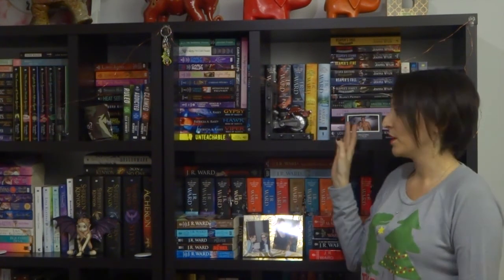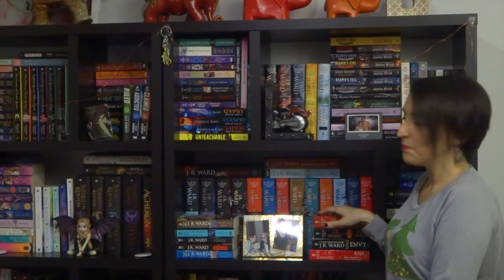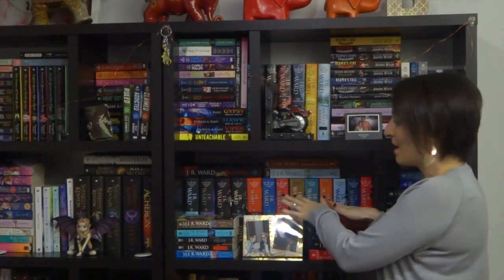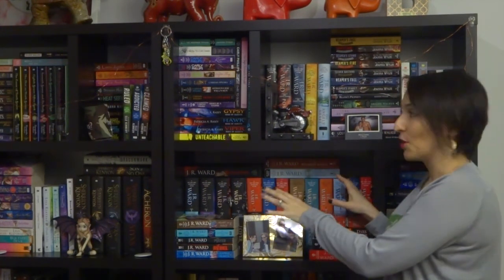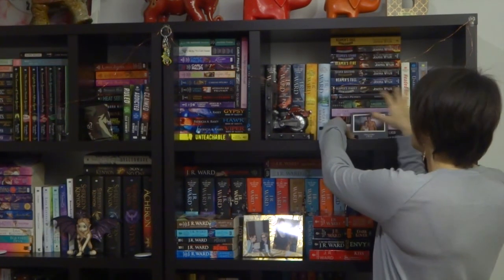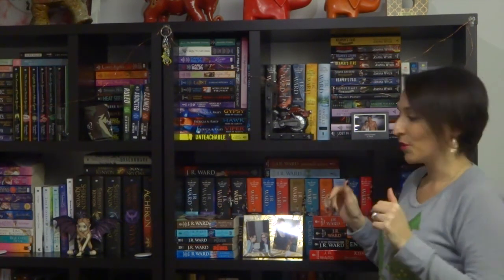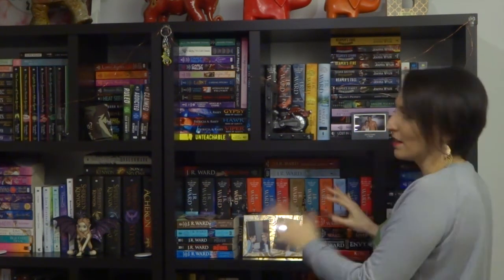So moving on with the bookshelf, you'll notice that I don't have them in alphabetical order at this point, and that is mainly because I didn't want J.R. Ward, who's my favorite author, to be all the way at the bottom. So I put her here, and then there was some overflow, and the overflow went on this shelf, and then I continued with some W's and Y's up here. So that's why they're not in alphabetical order.